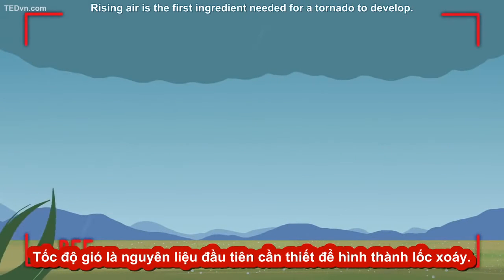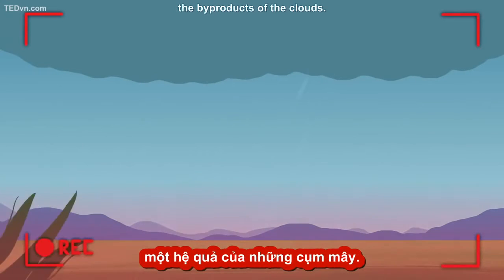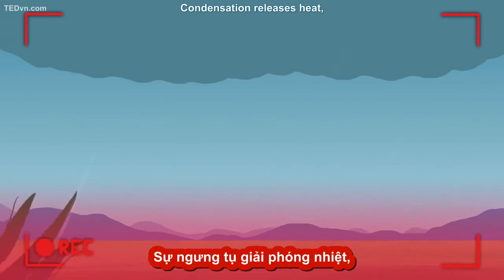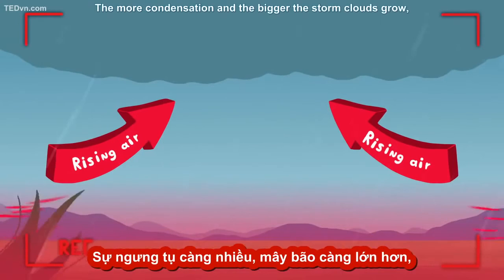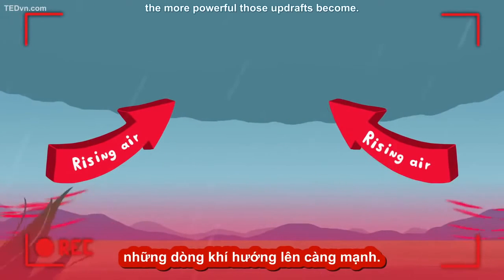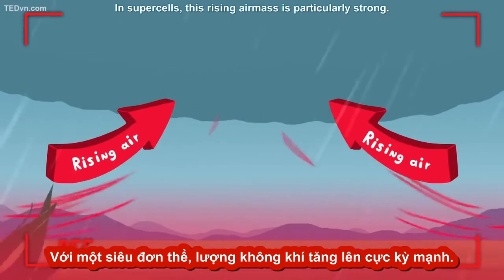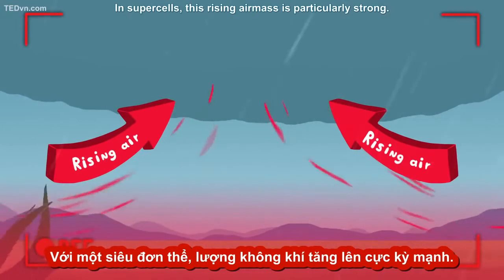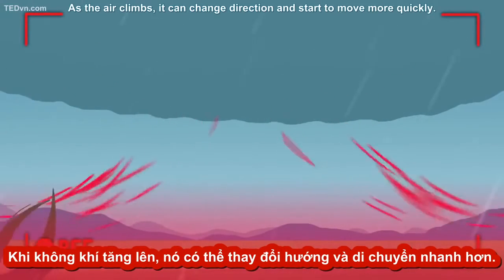Rising air is the first ingredient needed for a tornado to develop. Any storm is formed when condensation occurs. The byproducts are the clouds. Condensation releases heat, and heat becomes the energy that drives huge upward drafts of air. The more condensation and the bigger the storm clouds grow, the more powerful those updrafts become. In supercells, this rising air mass is particularly strong. As the air climbs, it can change direction and start to move more quickly.